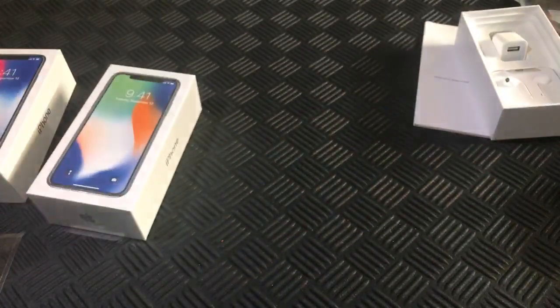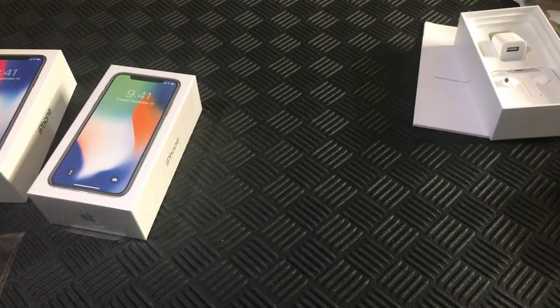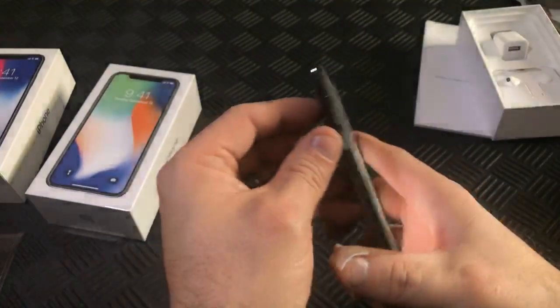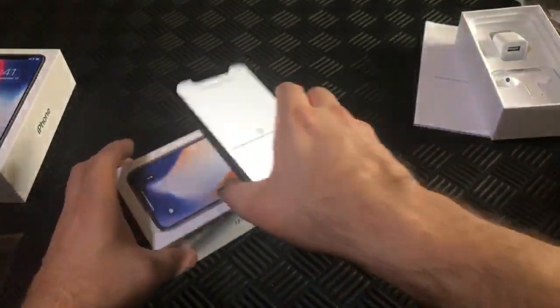Could not activate, blah, blah, blah. Server can't be reached. Yeah, not a surprise. I mean, this time of day, I'm sure there's tons of activations trying to happen. While that's doing its thing, I'll get into the other one here.